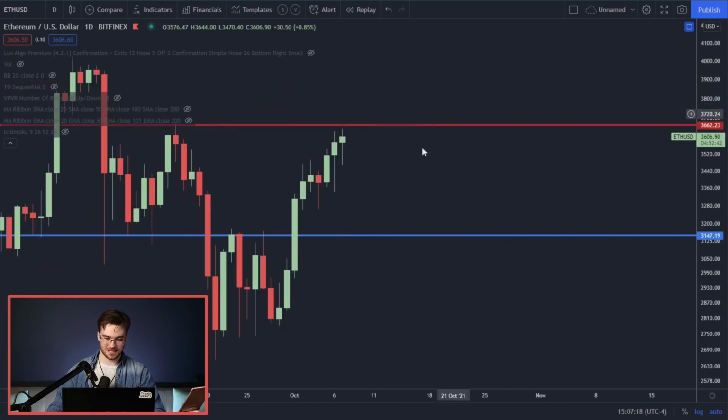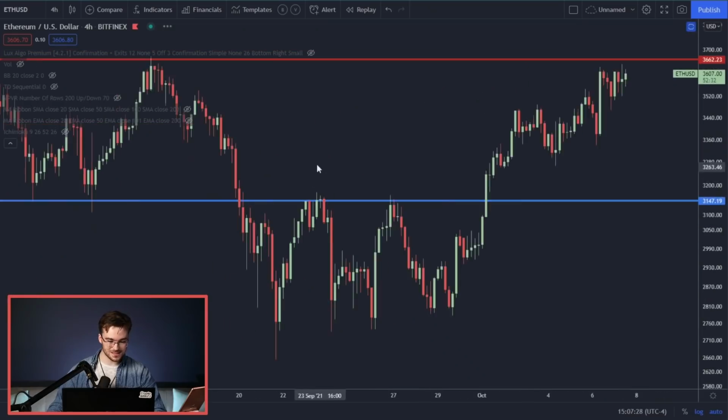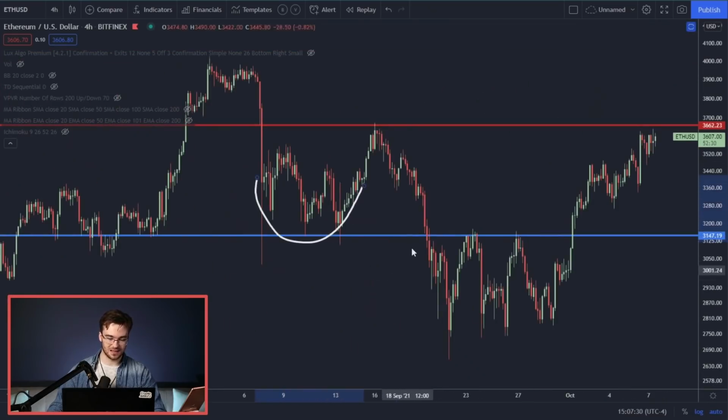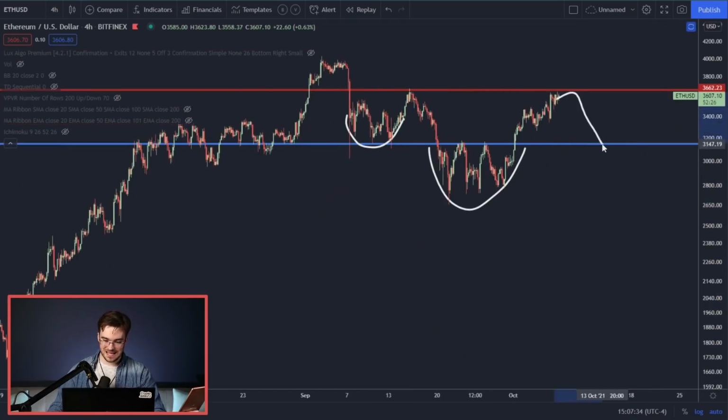Well, we'll come back to that in a second, but let's look at what happens if Ethereum does not manage to break through $3,660. Here's what that might look like. Guys, if we look on the 4-hourly chart, we can see that there is what might be called the left shoulder of an inverse head and shoulders pattern. If Ethereum did need a correction, its likely support level would be here at $3,150.